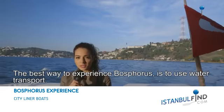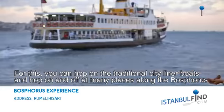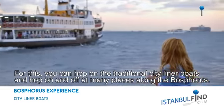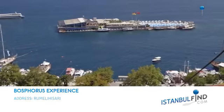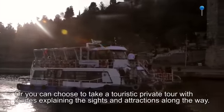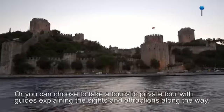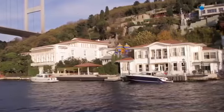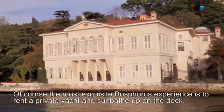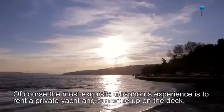The best way to experience the Bosporus is to use water transport. For this, you can hop on the traditional city liner boats and hop on and off at many places along the Bosporus. Or you can choose to take a touristic private tour with guides, explaining the sights and attractions along the way. Of course, the most exquisite Bosporus experience is to rent a private yacht and sunbathe up on the deck.